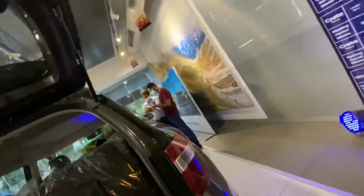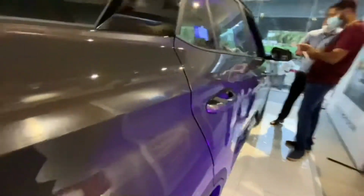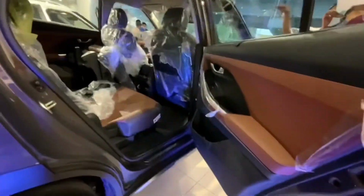And now I can't fold the seat completely because of the second row. The second row seat is actually reclined. You will get to see hooks on both sides, luggage hooks, and then there is also a luggage net, and these are the tools in case you have a flat tire. So let's put the seats back. And now let's close the boot of the car, and now let's go inside the car and I'll give you a fully detailed tour of the interior of the car.